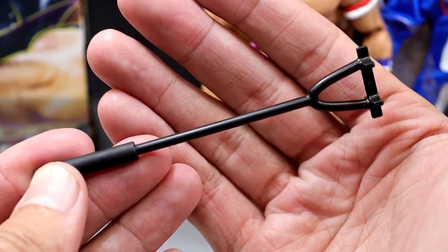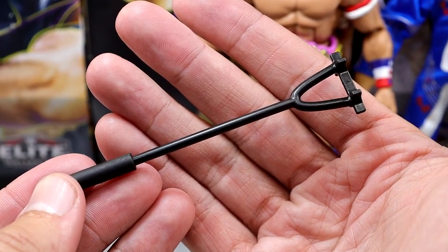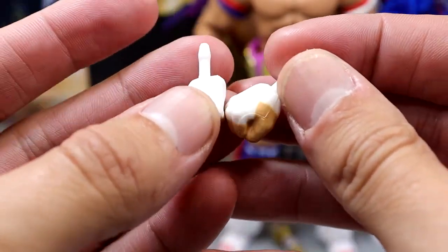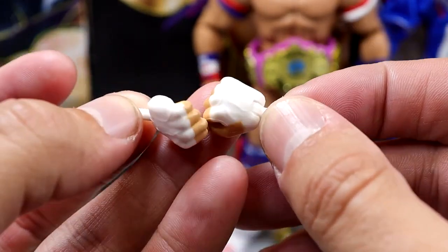You know, it's got the nice handle. It's a black color. Nothing too crazy, but you can brand the hell out of guys and just burn them for life. Mark them up for life. That's the way to do it. And he also comes with white tape fisted hands that have white pegs, which are nice, and mic holding hands for weapon holding and wielding and mic holding and wielding. I'm gonna shut the hell up now.